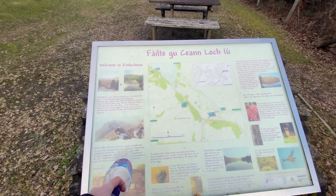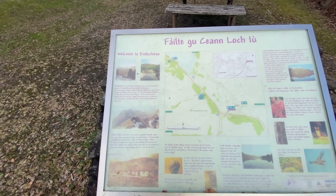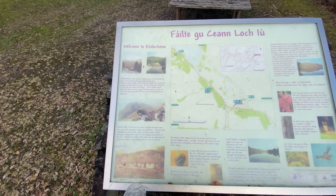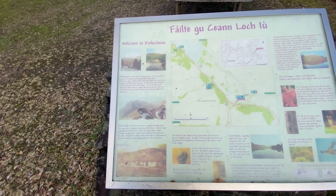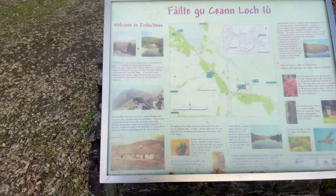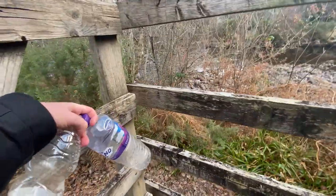Historically, Kinloch Kewee has been a natural through route. The glens have witnessed many clan skirmishes. Drovers have stopped here to rest their cattle. Merchants have ridden through, carrying their wares to the outlying communities in the west. People have lived in this landscape for thousands of years, and there is a fascinating story for you to discover.